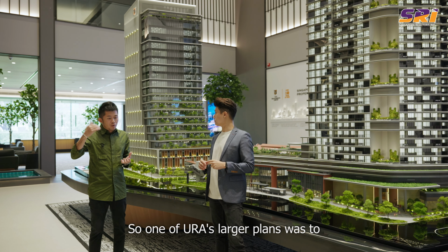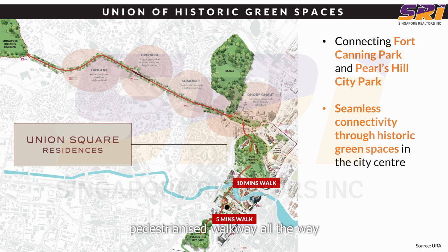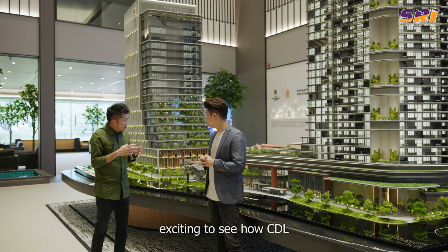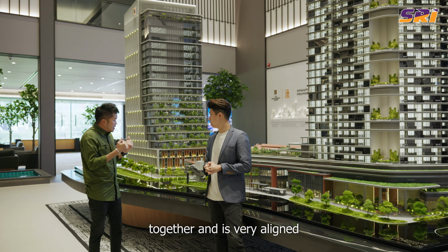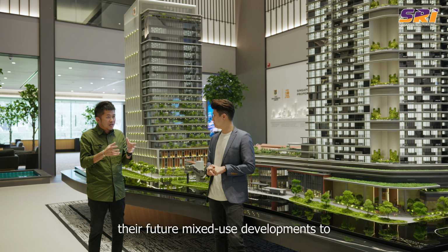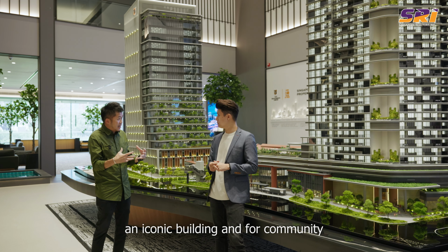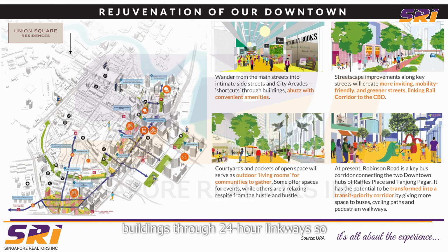Right? So one of URA's larger plans was to create a seamless pedestrianised walkway all the way from your CJ Park to your Fort Canning Park. They will link it via elevated pedestrianised walkway on the ground level. Sure, that makes sense. Union Square is sitting right in the heart of this entire linkage. So it's exciting to see how CDL has fully transformed the two plots together and it's very aligned with how URA has envisioned their future mixed-use developments to be, where they want community to flow through within an iconic building and for community events to take place, allow pedestrians to cut through buildings through 24-hour linkways so that you do not have to skirt around buildings anymore.